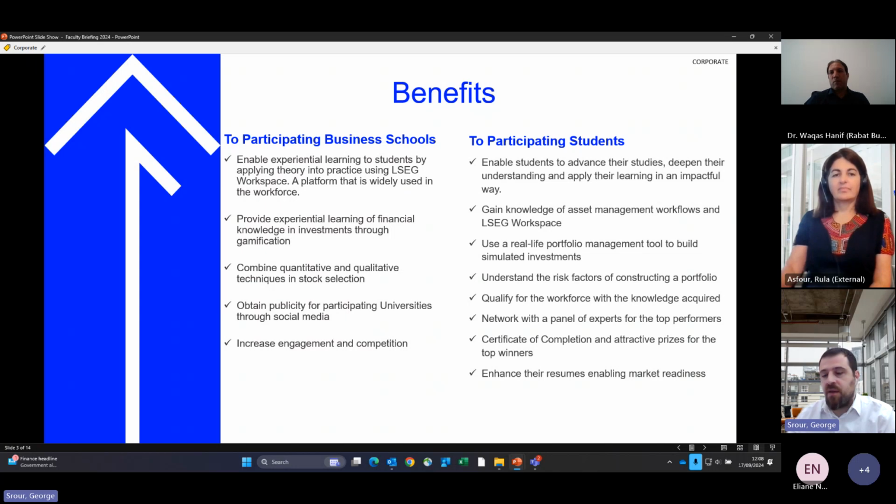And for you as well, there's an increase in engagement and competition. The students compete with each other and against students from other universities, but it also increases the engagement they have with you and with the platform. If you are a university that is using our Workspace platform, which some of you are, this increases the usage, which gives you back a return on the investment that you've put into these platforms. They're no longer just sitting there, used once in a while. Students will really get into them. And of course, there's publicity. We post on social media about this. If you're winning, if you're a finalist, your university name will be mentioned.